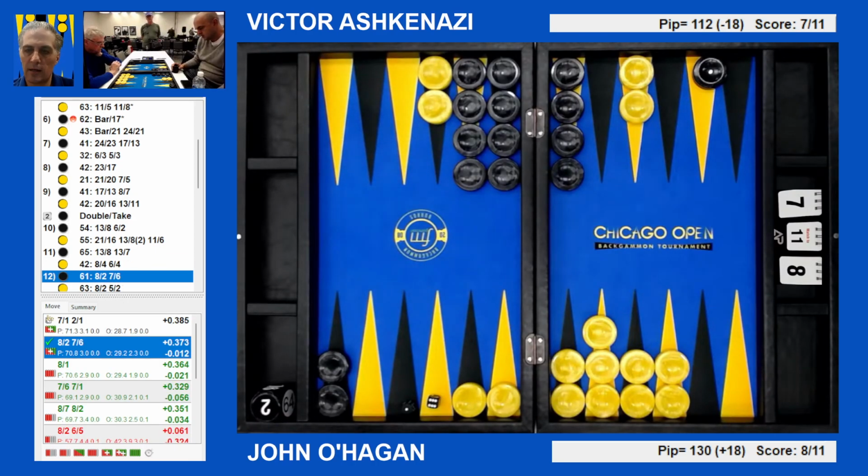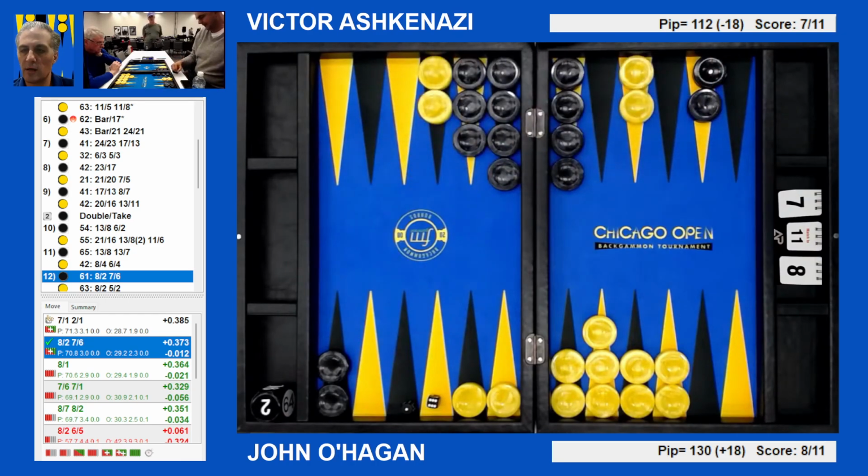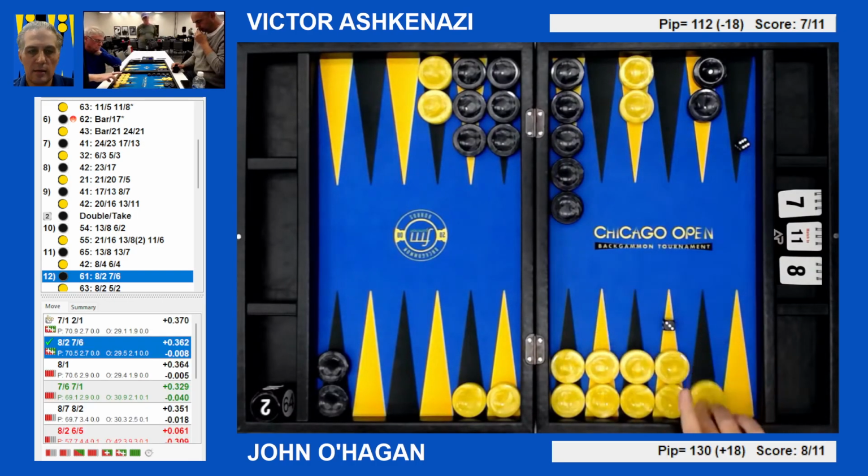6-1. Not a good roll for Victor. He'd like to have cleared with a 6-5 or a double 6, double 5, double 3, or double 2, even a double 1. So he plays the 6, 8-2. And looks like XG says it's better to play off to make the ace point. But they're pretty much tied.